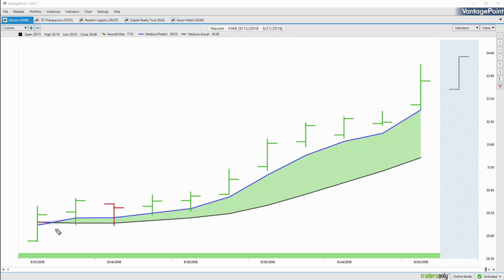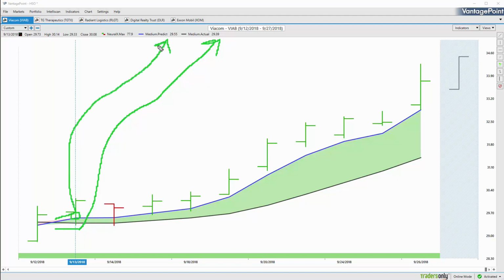But against this price data, you see that we have a black line and also a blue line there. Now, the black line is what's called an actual moving average, or a simple moving average, a very common technical indicator, and does a good job of letting us know where past prices have been over a given period of time. But what we're able to compare that to is this blue value, which is actually a predicted moving average generated via the technology found within VantagePoint.